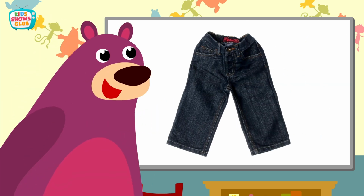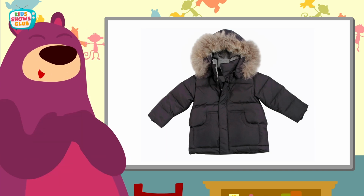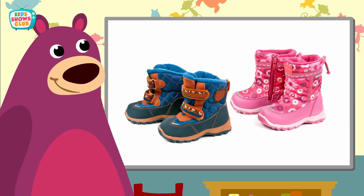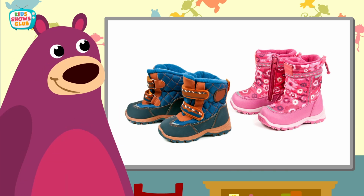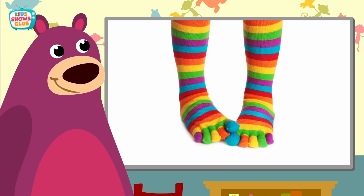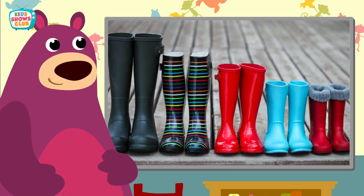Look, these are trousers. They keep your legs lovely and warm. And that's a coat to wear outside when it's cold. And these are shoes to keep your feet nice and warm. And here are some stripy socks to keep your toes snug. And when it rains a lot, put on your Wellington boots.